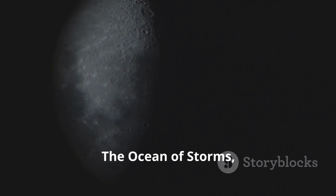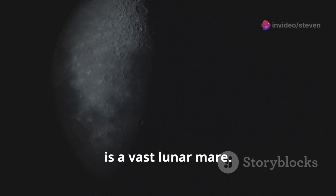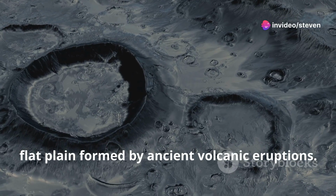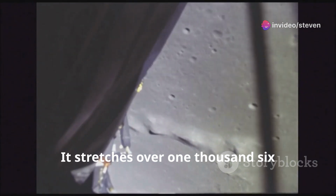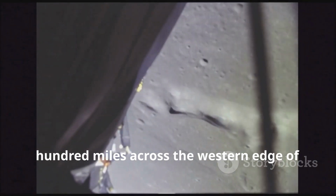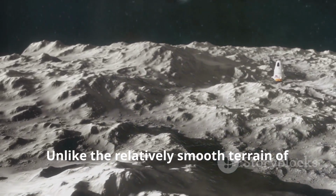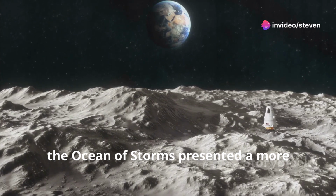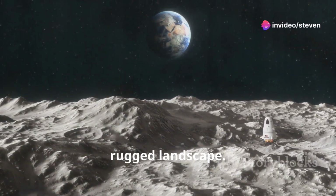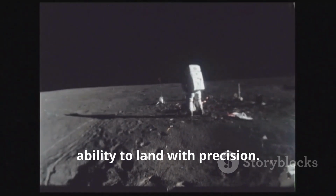The Ocean of Storms, or Oceanus Procellarum, is a vast lunar mare. It's a dark, flat plain formed by ancient volcanic eruptions. It stretches over 1,600 miles across the western edge of the moon's near side. Unlike the relatively smooth terrain of the Sea of Tranquility where Apollo 11 landed, the Ocean of Storms presented a more rugged landscape. Apollo 12 aimed to demonstrate the ability to land with precision.